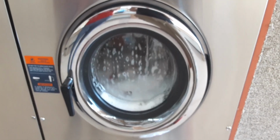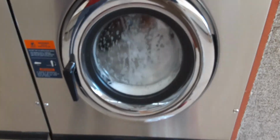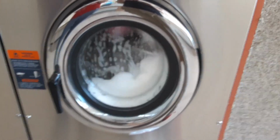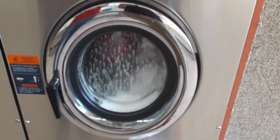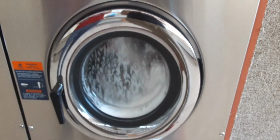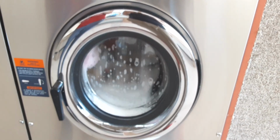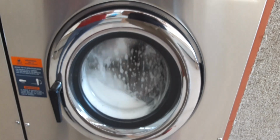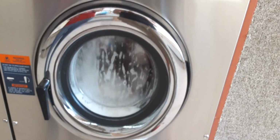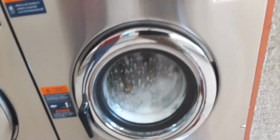Basket. Yeah. Look, D1, D2, D3, D4. That's such a good way to organize your machines.